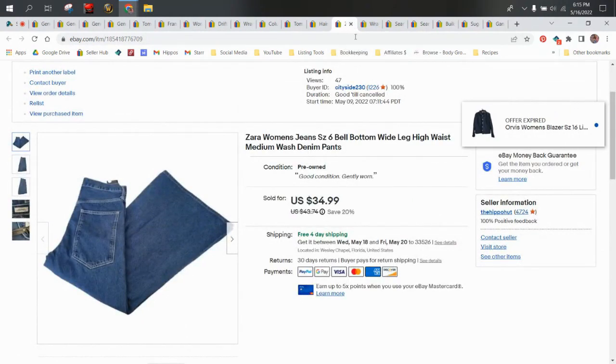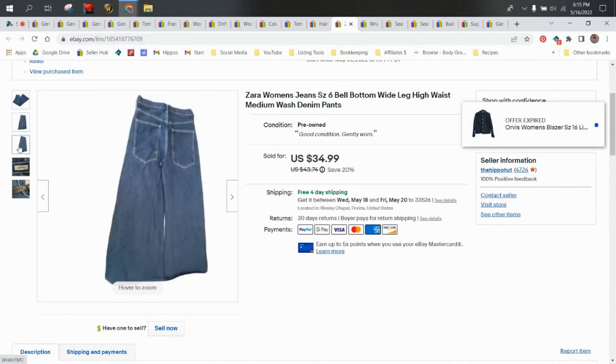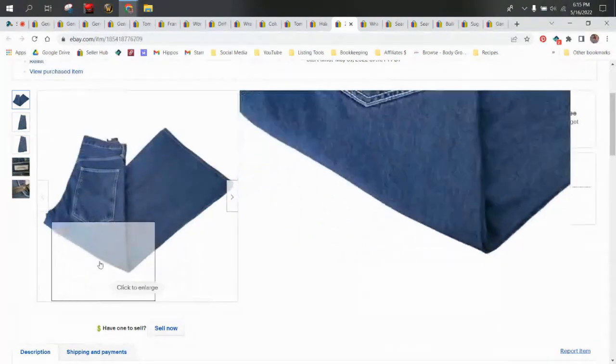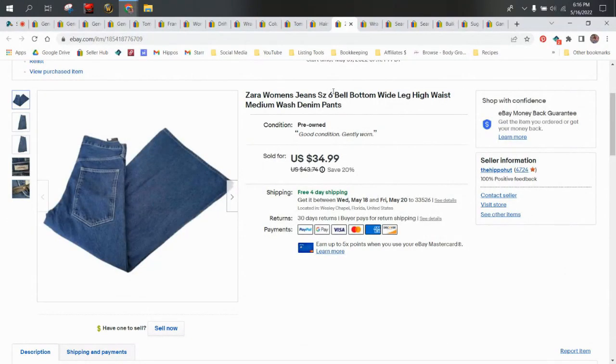So here's some Zaras. These were from a recent thrift box. Really nice looking, wide leg trouser jeans is what they're called. These I put bell bottom, wide leg, denim pants. I would have put trouser if I had room. But I felt like bell bottom and wide leg were more important keywords. So keep that in mind when you're cramming all the keywords into the title. You want to go most important to least important, and sometimes you have to leave some stuff out.